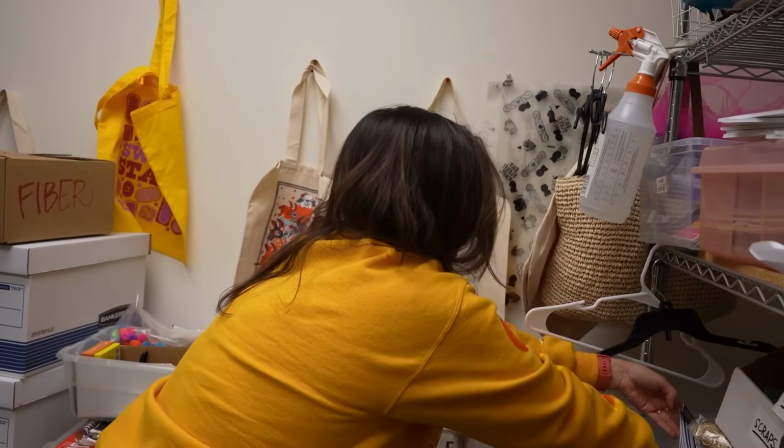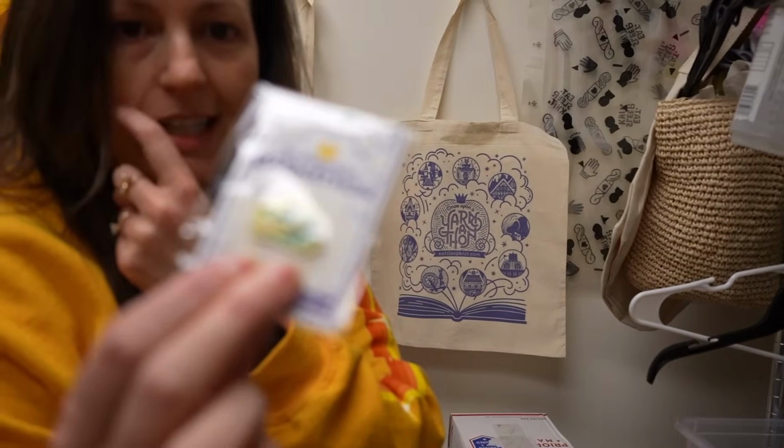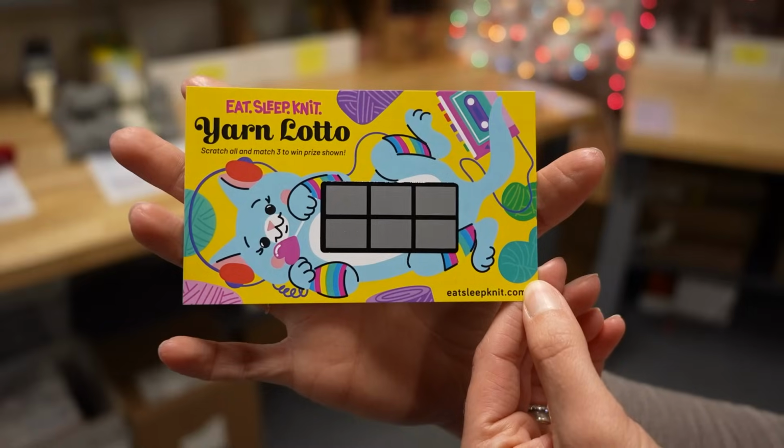So here's a whole cluster of old stuff. Here's one of the old little mascots. Oh, that's cute. There's 4 mascots every year, and they're all some sort of animal that we yarnify. That's what we call it. We call it yarnifying everything. And we always think we're going to run out of ideas, but something happens and we figure it out.